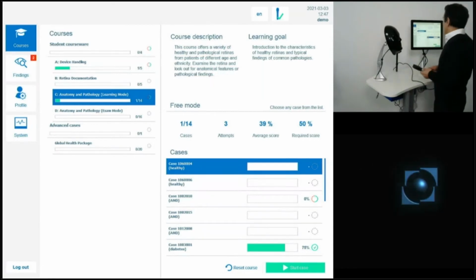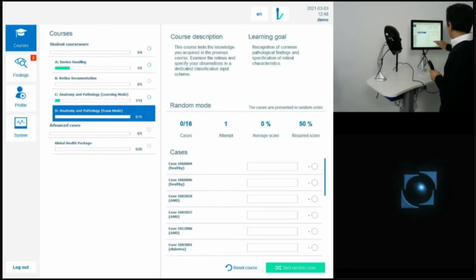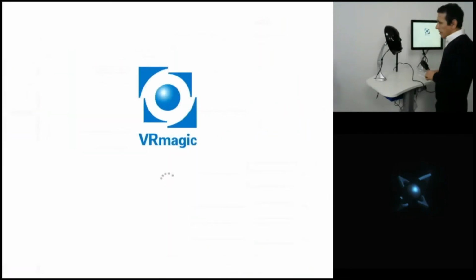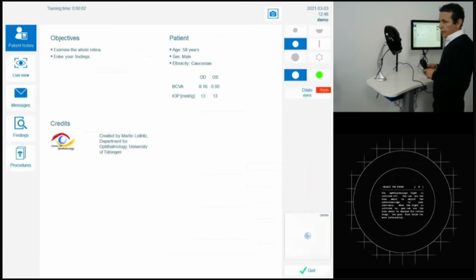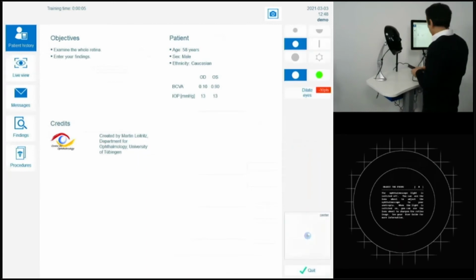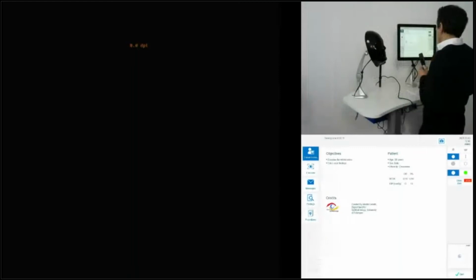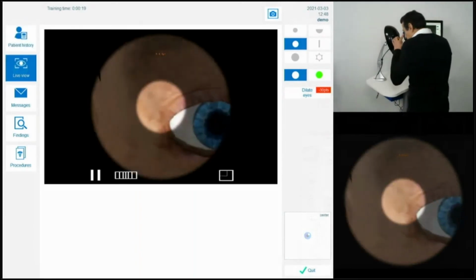Okay, and the last level of the curriculum that the student should typically work through would be the exam mode. So see, I cannot select an individual case, but instead a random case is started that I have to examine. I have to mark my findings, and then I'm being evaluated. So let's check the live view again. Let's examine the patient. There's a patient history. It's a male, 58 years old. So let's look at the fundus.